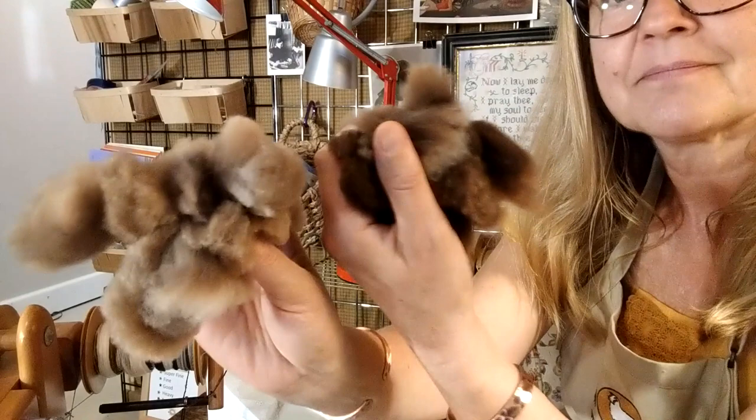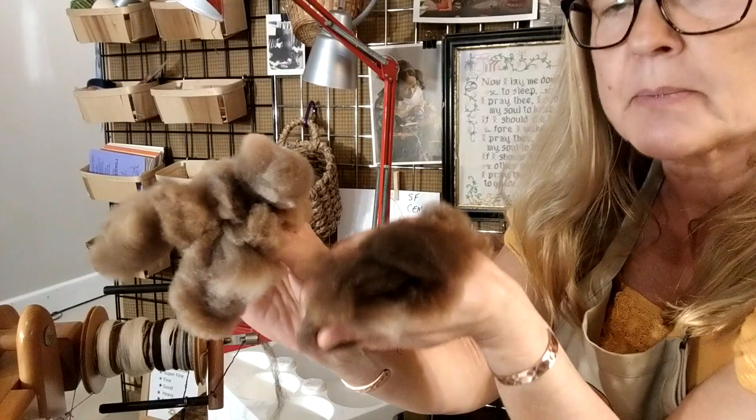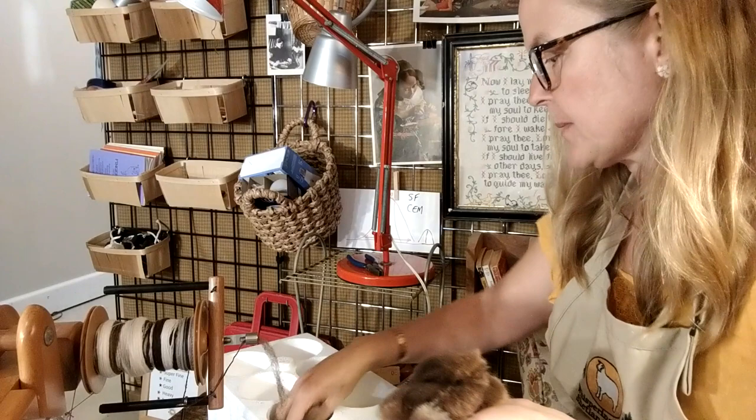This is the one I'm spinning right now. I actually had to sort a little bit because one was so much darker than the other one. And no idea who these came from. They just kind of get put into the pool.